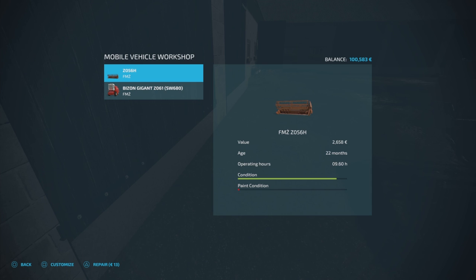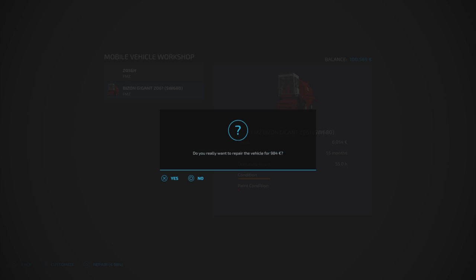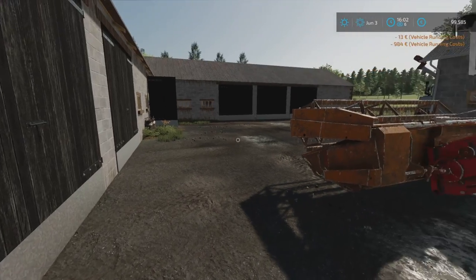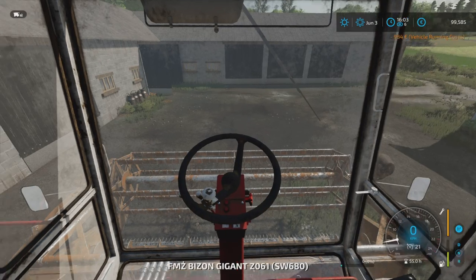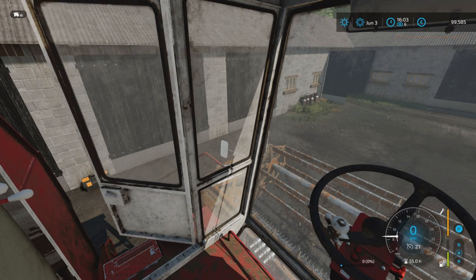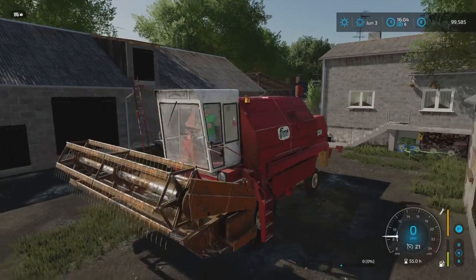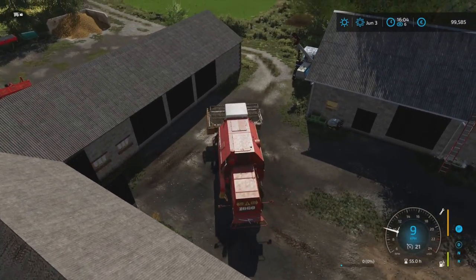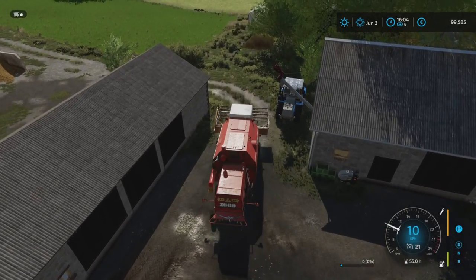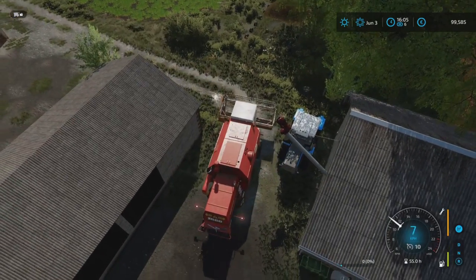13 euros for the header. Well, that's easy. We'll do that. 984 on the combine itself. So we're back below the 100,000. But that's not so bad. So go around the back way again. Oh, I knew that was going to happen one of these times.